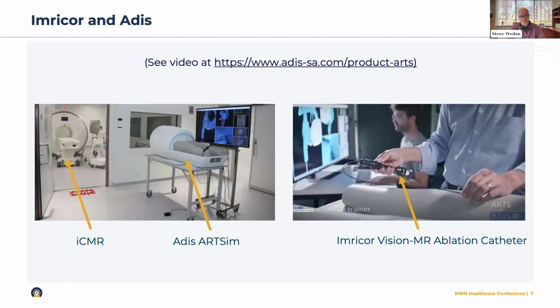This is in Lausanne, Switzerland. You see the real ICMR lab right here, the EP lab with MRI equipment in it. And you see the ADIS simulator right here. And the idea is that the screen you're looking at will be Imricor's North Star 3D mapping system. So you can do a procedure in the simulator, even by scanning a real patient's heart and simulating, and then going and doing that exact same procedure on the exact same person in the real lab. It will help with training, and it will help with really complex ablations as well. And we'll be highlighting this new system at the European Heart Rhythm Association in just a few weeks, which will allow doctors to see what it'd be like to do a procedure with MRI.